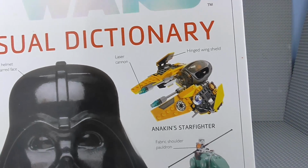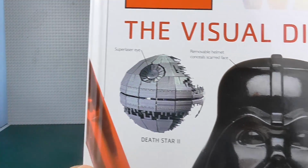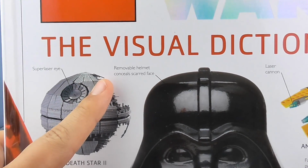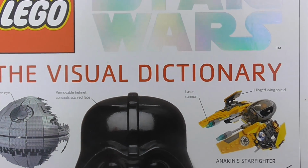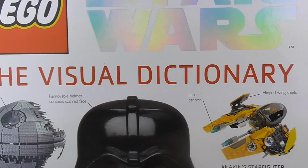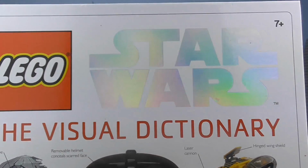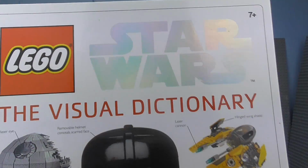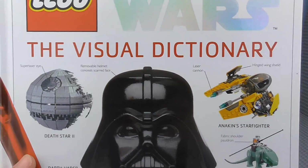Along the sides, we just have some examples of the sets in here. You have the older sets, like the Death Star, and you can see that in the book there'll be a lot of statistics about it. And you see Visual Dictionary, LEGO Star Wars. It's not really holographic, but it's sort of shiny in a way. Apparently, in the 2014 visual dictionary, the whole thing will be like that. But we'll see more of that later.